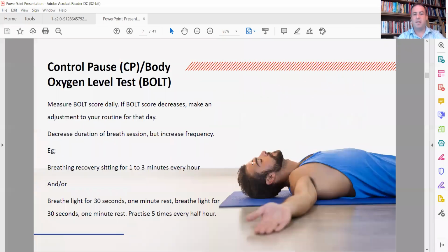The control pause: if you find that your breath hold time reduces, and we described your breath hold time as being the length of your comfortable breath hold, if it's reducing, then make an adjustment to your routine for that day. Pay attention to it, because if you find, for example, that you're a little bit fatigued, or your breathing has deteriorated, this is normal.